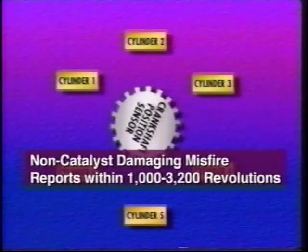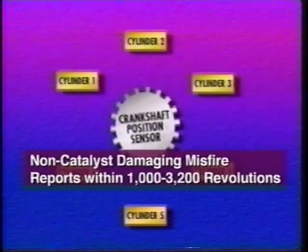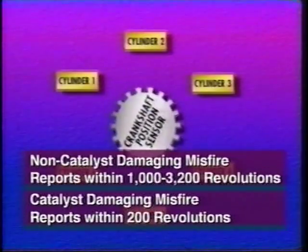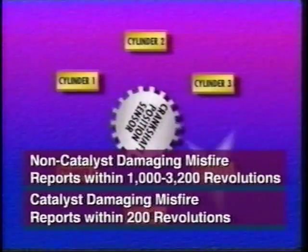For a non-catalyst damaging misfire, the diagnostic will be required to report it within 1,000 to 3,200 engine revolutions. For catalyst damaging misfires, the diagnostic will be required to respond to it within 200 engine revolutions.